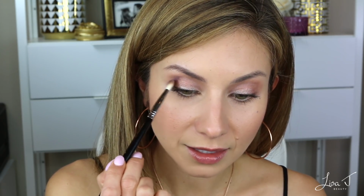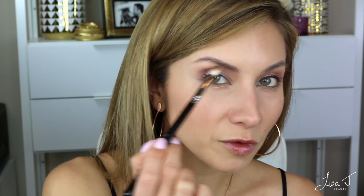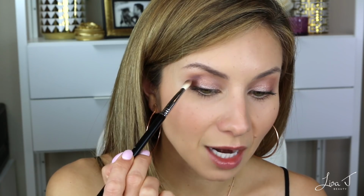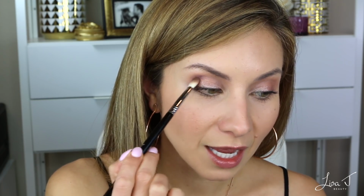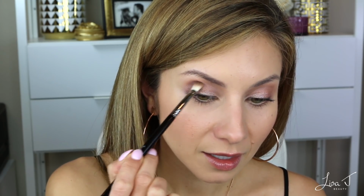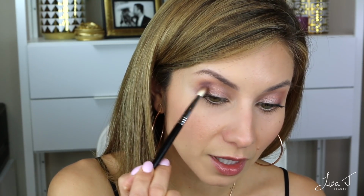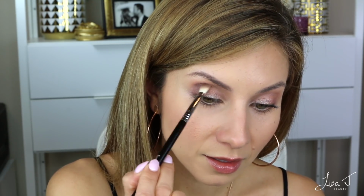So I'm gonna grab a little bit of this dark shade on the tip of the brush, and I am just gonna lightly work that into the outer corner. I'm almost creating a little V, right? I'm starting right here in the outer corner. I'm not really moving my brush too much across my lid. I'm really just keeping it in one spot and moving it in little tiny circles in that one spot, if that makes sense. And I'm gonna pull it down to meet my lower lash line right here. And then I'm gonna stop.